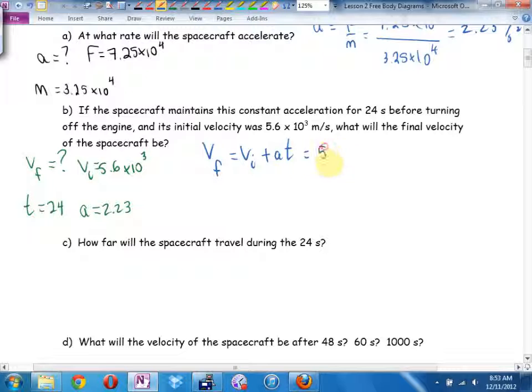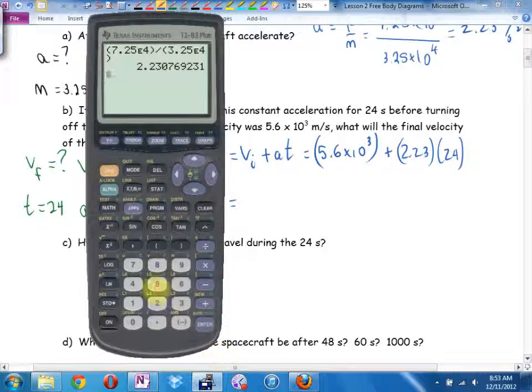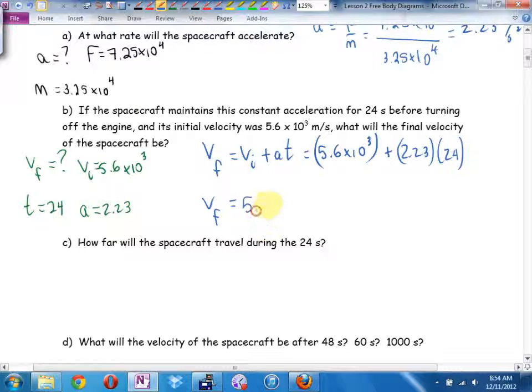VI, 5.6 times 10 to the third plus A, 2.23 times T, 24. After 24 seconds, how fast are we going? Now, the difference isn't all that noticeable because my initial velocity is so big. I still get, well, I guess 5.65 times 10 to the third meters per second.